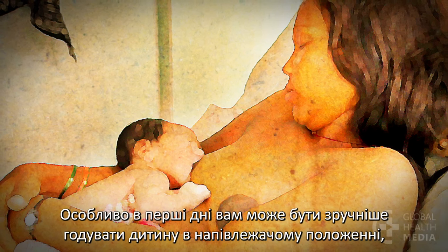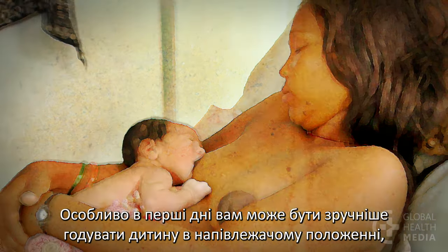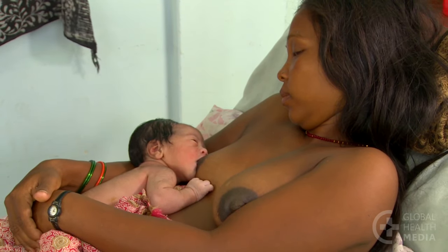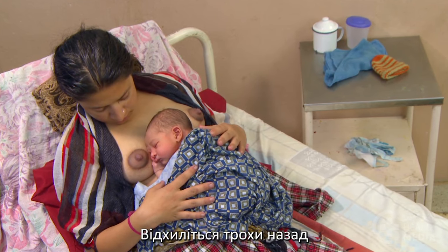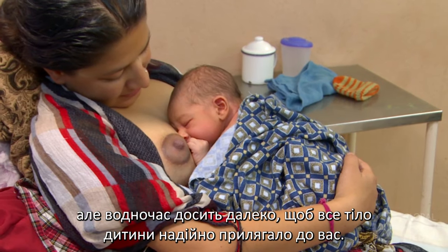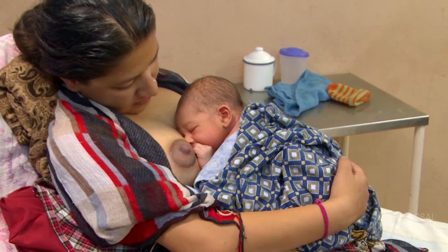Especially in the early days, you may find it more comfortable to feed your baby lying in a semi-reclined position, with your body and head completely supported. Lean back a little, upright enough to be able to look into your baby's eyes, but leaning far enough back that your baby's whole body rests securely against you.